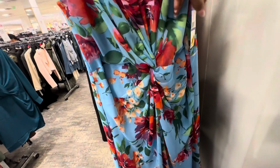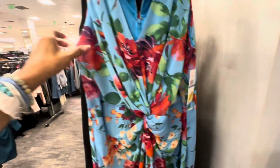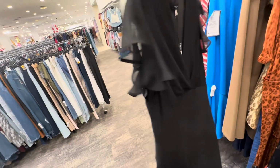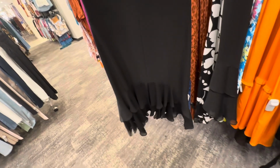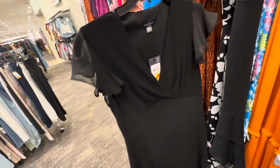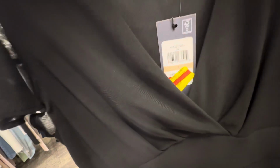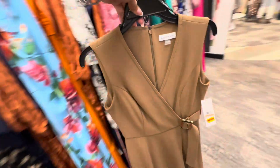And let's look at the price for this. This is $19.96. It's beautiful. This black dress here is a Tommy Hilfiger. Love this sleeve, the flutter, V-neck. Look at the bottom. Ooh, this is the back. Okay, let's check the price. $47.43. So this is a nice Calvin Klein dress.